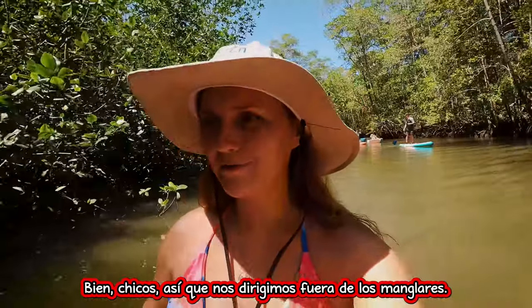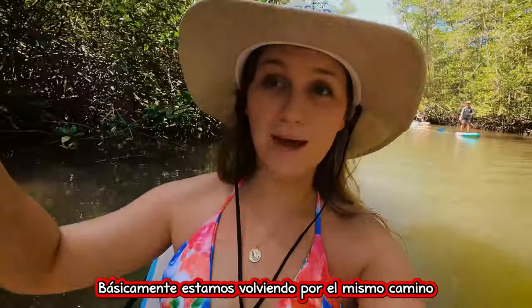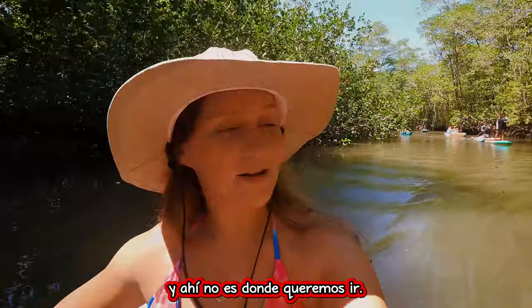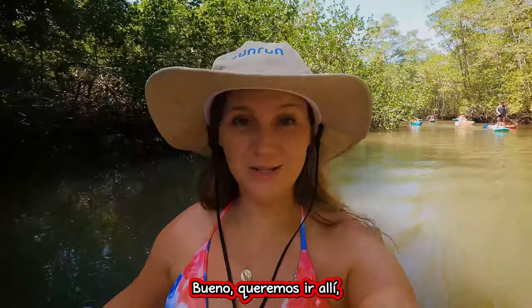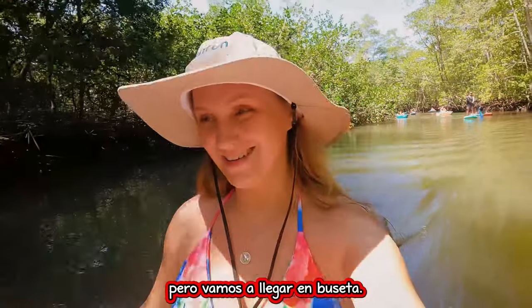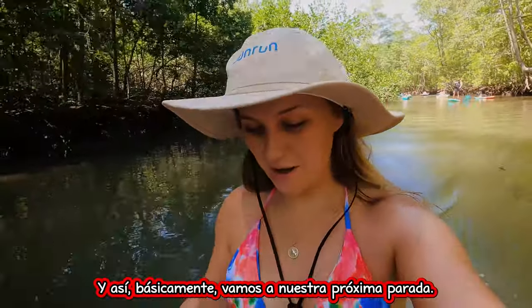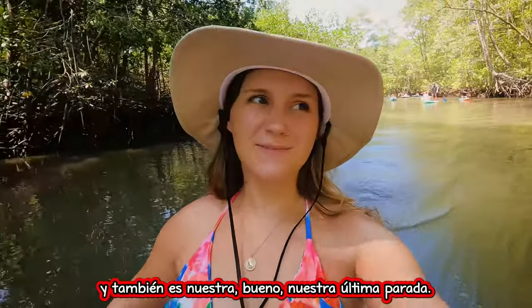Heading out of the mangrove. We're basically just going back the same way because otherwise we would end up in the ocean, and that's not where we want to go. Well, we do want to go there, but we're gonna get there by car.